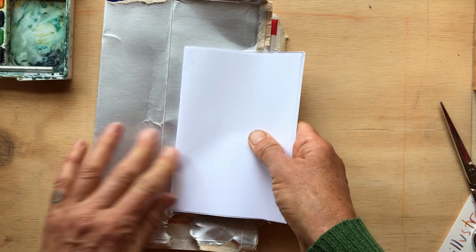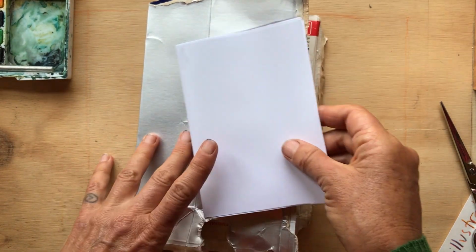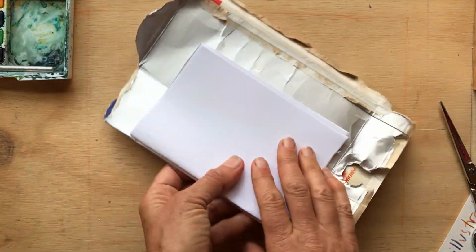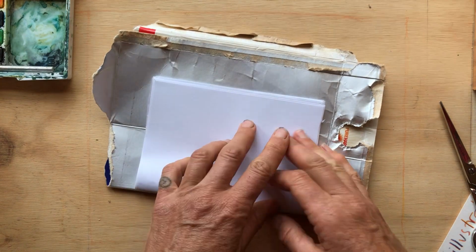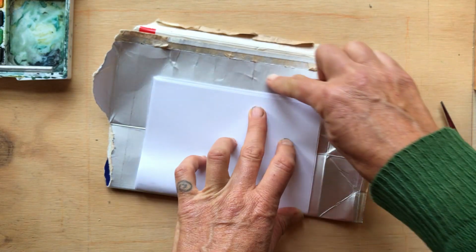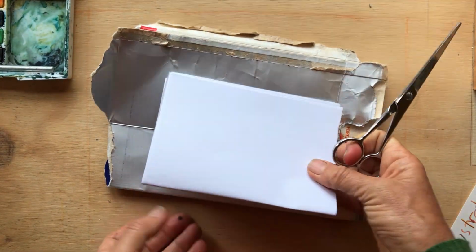So I'm just going to fold that in half and make sure that there's plenty of room for that to go inside my book. Plenty of room. And so I'm just going to cut along here and make it quite a bit bigger than this paper. I'll make it as big as I can.